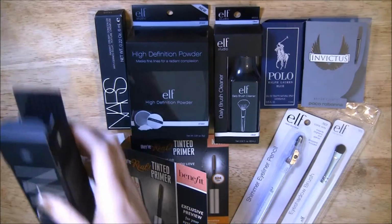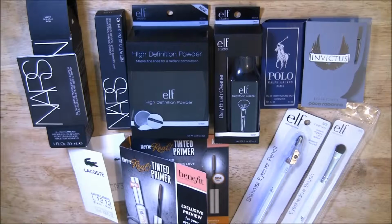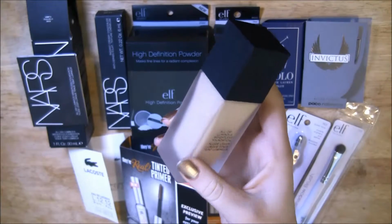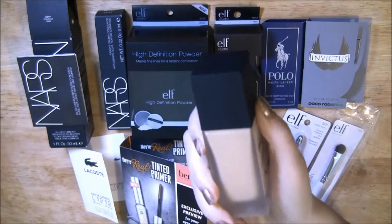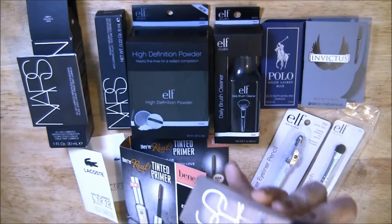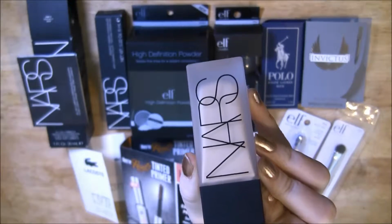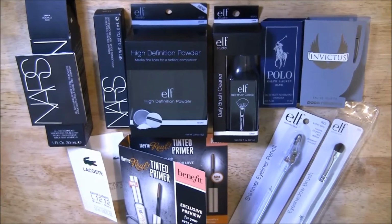And the price for NARS is not cheap at all. This is probably the most expensive makeup I've ever bought in my entire life. When I first used it, I was super concerned. I was like, what did I just waste my money on? What if I don't like it? What am I going to do? This is like $45, $48 just for this bottle. But honestly, it's the best foundation I've ever used.